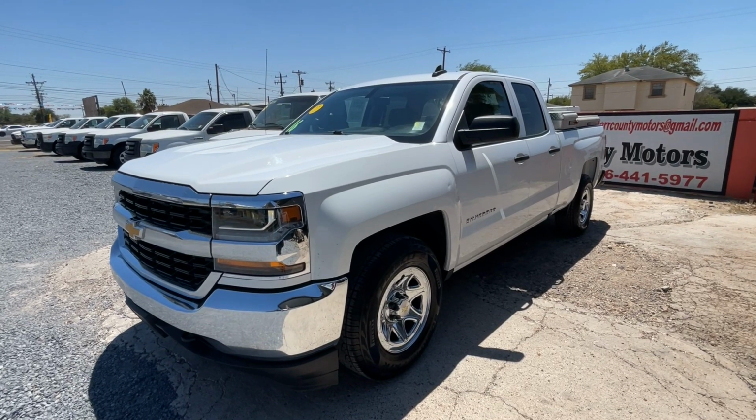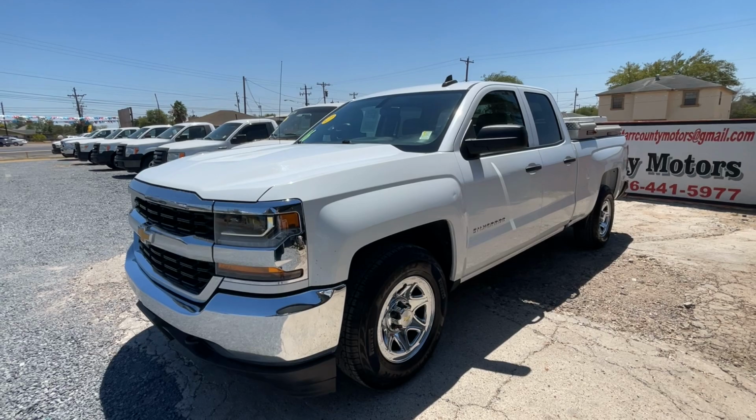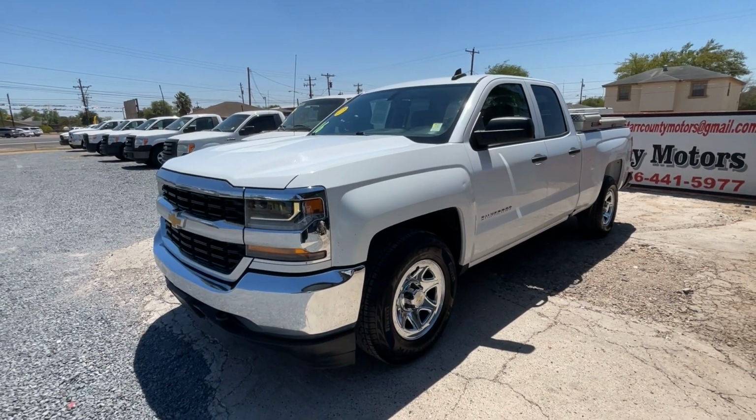Now we bring a 2016 Chevy truck. This is a double cab, short bed. This one has a 5.3 liter V8. It has four brand new tires.